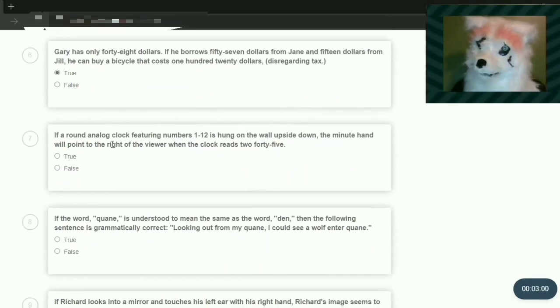If a round analog clock featuring 1 through 12 is hanging on a wall, upside down, the minute hand will be pointed to the right, and the clock reads 2:45. Okay, I'm gonna just speed this up, and I'll be back when I got the test score.